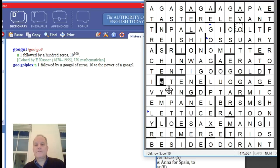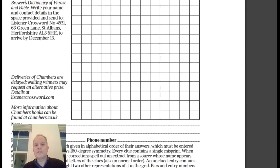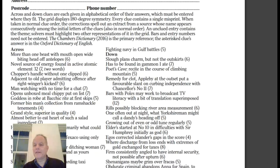And I mean, it's a very clever idea. It's a very neat puzzle. As I say, I don't think it needed to be quite so hard, but also difficultly presented with no clue numbers and so on, but that's really very neat, and it's a nice find. It's a very well represented puzzle. I was very impressed by Shenanigans. I like the title of the puzzle as well, which is Superpower. So all in all, it's a really clever listener and a lovely finish.